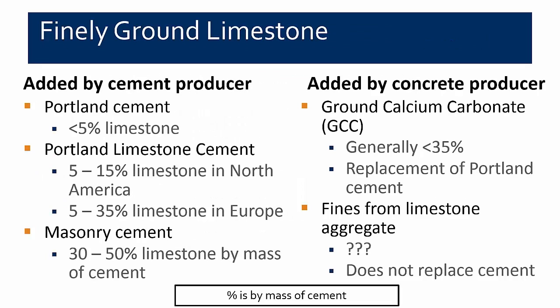Finely ground limestone is not a new thing or something that's unheard of in cementitious materials. I already mentioned Portland cement, where you can have less than 5% limestone in it. We have Portland limestone cements, and at least in North America, those are defined as having between 5 and 15% limestone by mass of cement. In Europe, where they've got more experience with Portland limestone cements, they're at between 5 and 35% limestone. When you look at masonry cements, for example, they're 30 to 50% limestone. Those aren't necessarily what you would use in concrete, but they are used in the construction industry. And those are all products that are produced by cement manufacturers today.